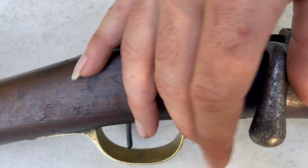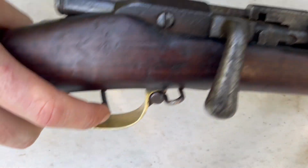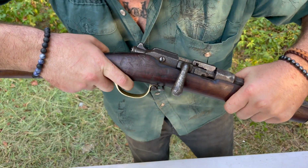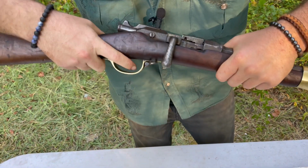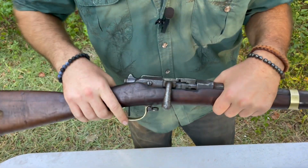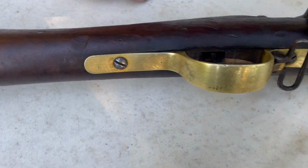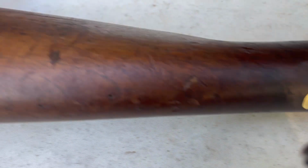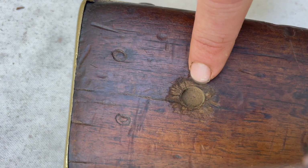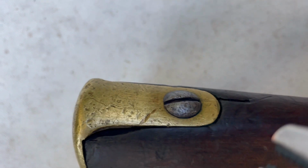Nice bolt. It's nice and smooth. It's got a nice firing pin click. Cock on open. That absolutely should go bang at the range. Continue on. This nice trigger guard's nice and shiny. I've polished it up. The plug in this one's been dug out. Not sure why. And the brass butt plate's nice and shiny. I really like this one.